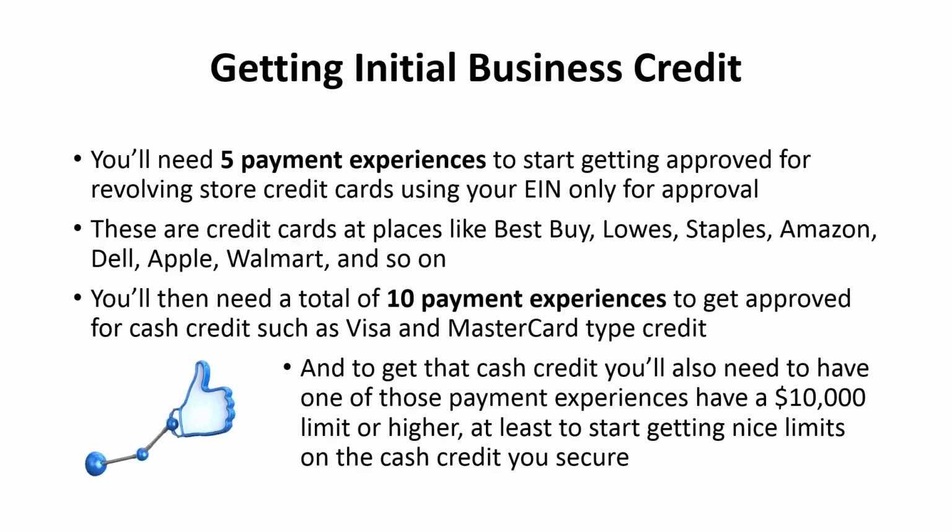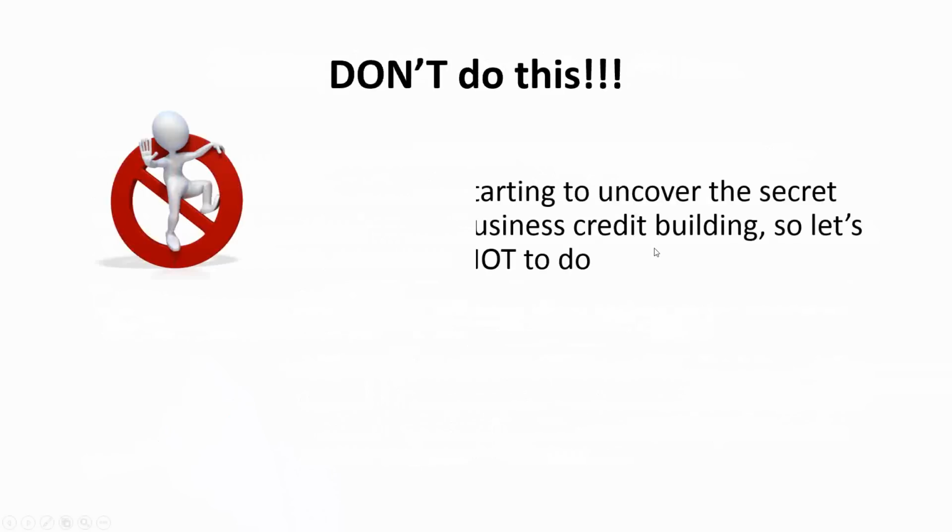It's not hard to do. Dell commonly approves customers for $10,000 limits with established business credit profiles and scores. So it's actually not that hard to do. You could get to this point within 6 months. We've even seen clients get to this point in 4 months, where they're getting $5,000 and $10,000 Visa MasterCards using their established credit profile and score that only took them 4 months to actually build.